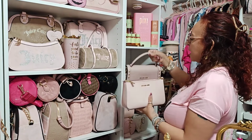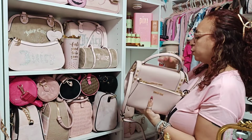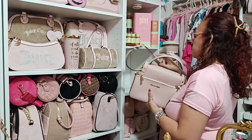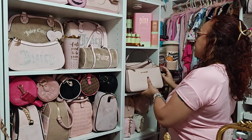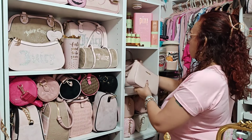The next two bags that are tucked back here are actually both MK bags, Michael Kors. So I'm just gonna tuck those back in there. Just want y'all to see there's nothing else juicy there.